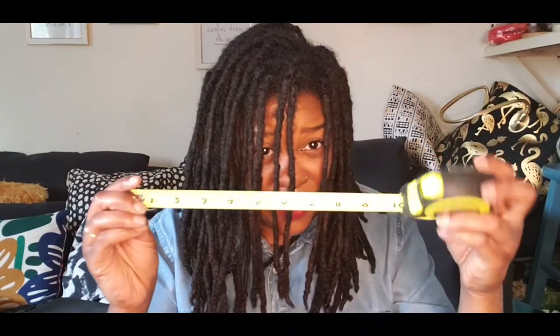I did use a measuring tape to kind of measure out, because I didn't want to be too off. Make sure you measure your bag and make sure that it will fit within the dimensions of what you're allowed. But it is possible, okay?